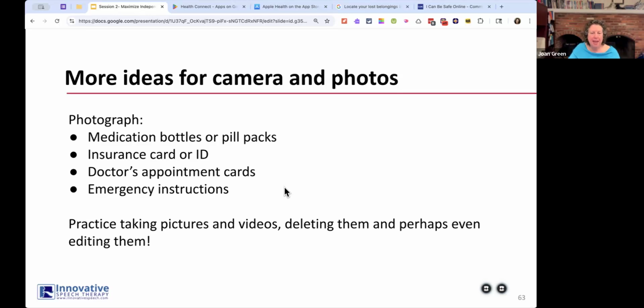So if you're trying to read a menu that's small print or a medicine bottle, it makes it so much easier. But thanks for that. But just using the camera does that too.